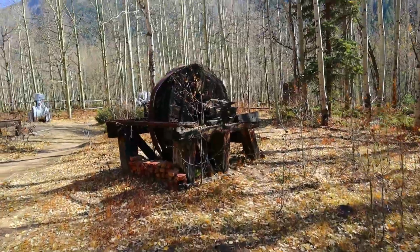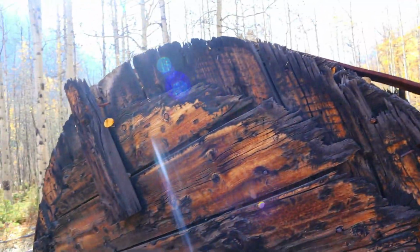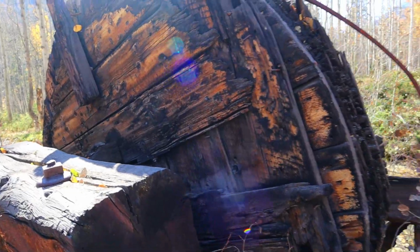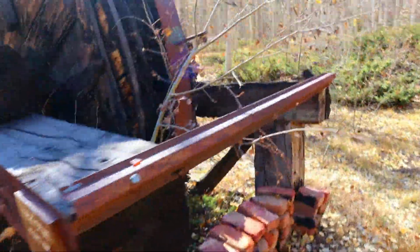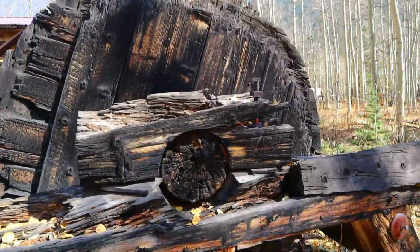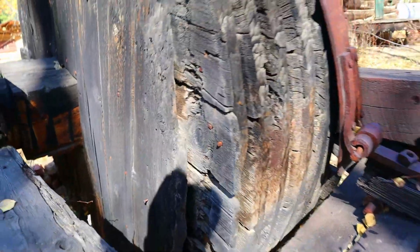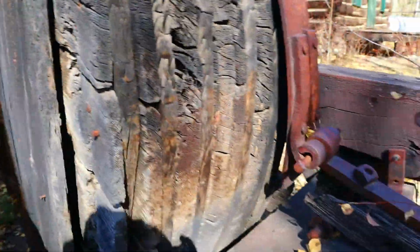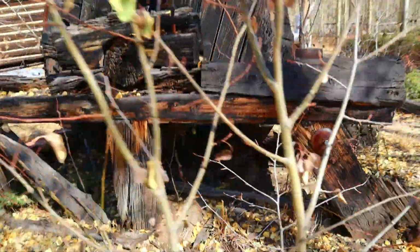It's like literal medieval technology, practically. A wooden wheel. Tram drum. Fortune mine. What a beast. This is the axle. Wooden axle. Crazy.